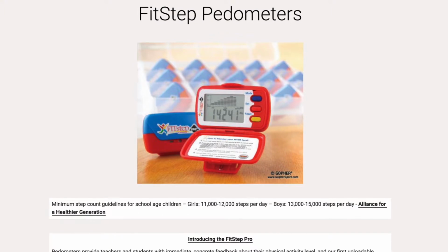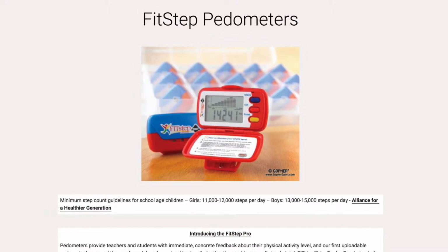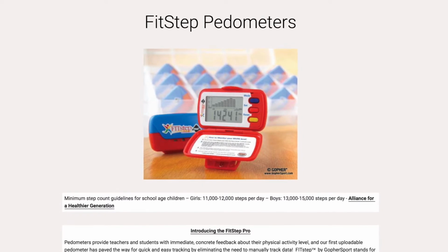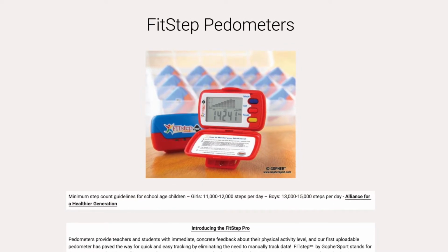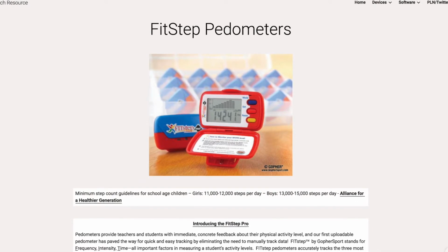FitStep pedometers can be shared by classes. They easily count steps. You can upload the data by connecting the FitStep step counter to a data reader, and the data goes up into a customized tracking software program.